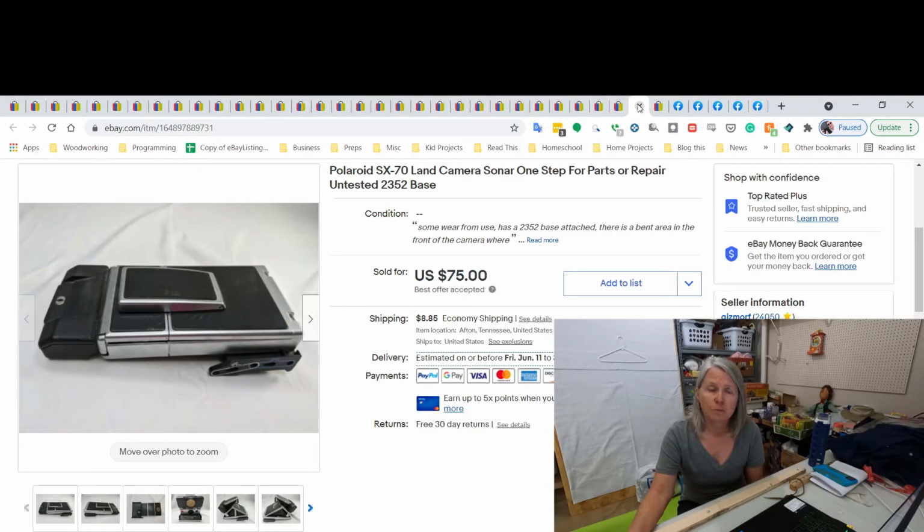My husband picked this up recently at an estate sale. It is a Polaroid SX70 Land Camera. It said Sonar One-Step. It also had a flash with it, and he paid $10 for it at the estate sale. And this sold, I want to say, the same day I listed it, for $75.